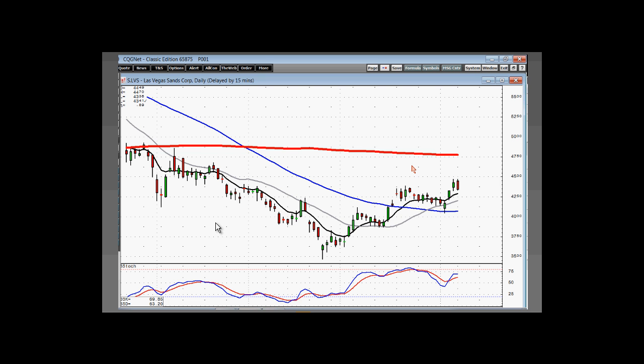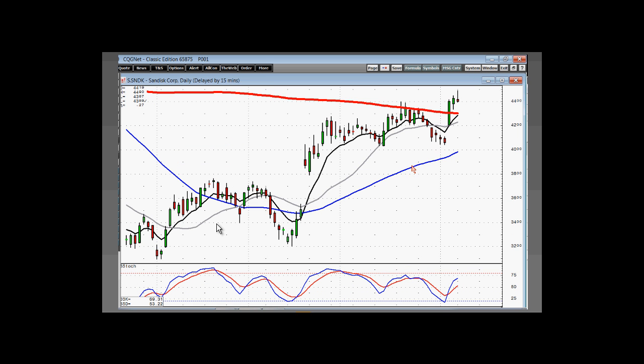And disc, with a shooting star today at the top of the trading channel. Be careful, it's in the trading channel. If it opens lower tomorrow, I'd come out of it and wait to see where it supports. Whoops. ANR.